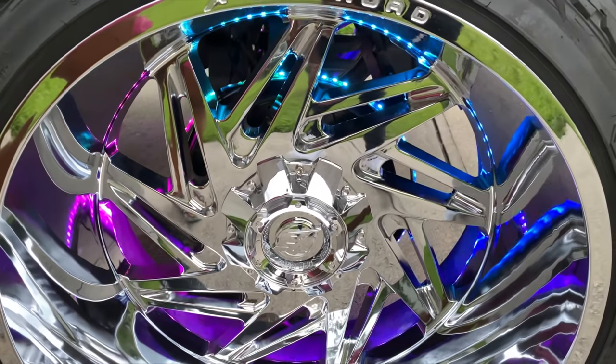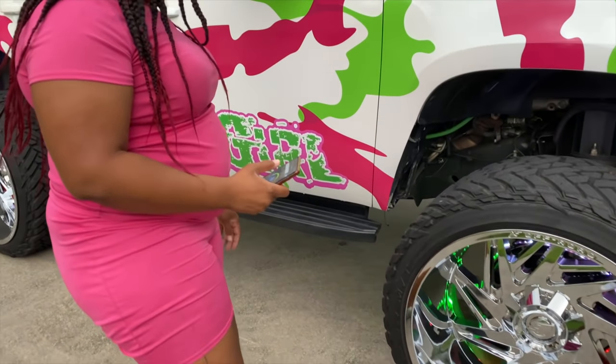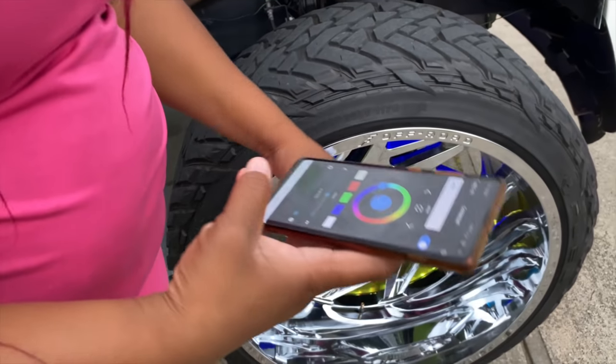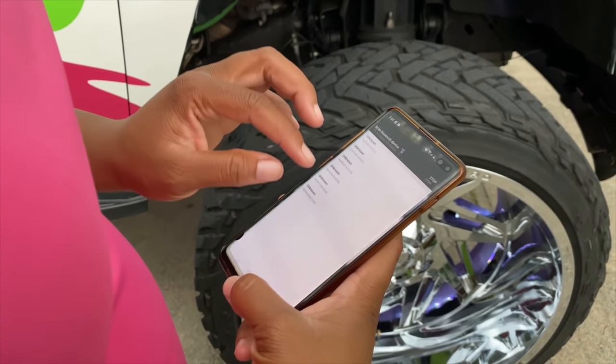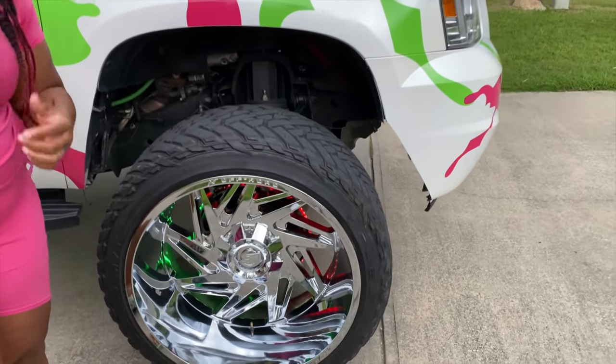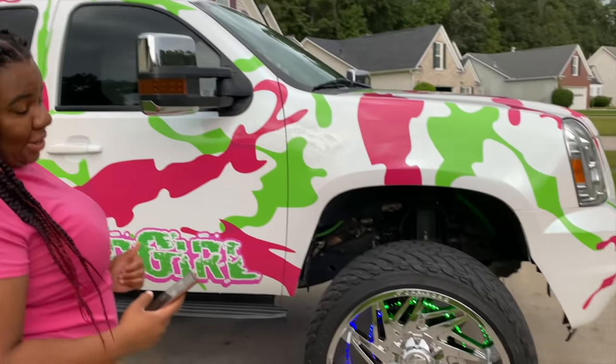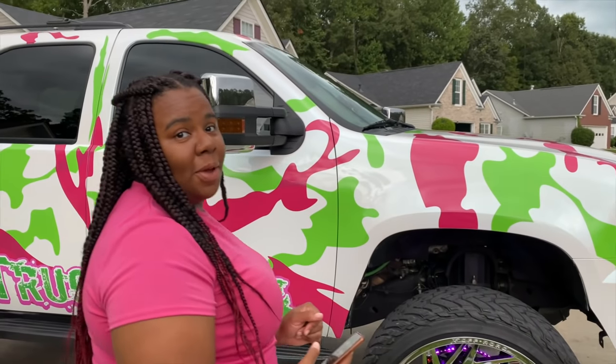I'm going to have to run them, though. I ain't had them on my last truck. I just had the underglow. Yes, sir. What's that app called? The app is called Magic LED. Oh, okay, okay. Yeah, that's neat right there. You have one while you driving all the time? Yes, I do. Like that? Like that. No, you don't get pulled over? Nope, don't get pulled over.